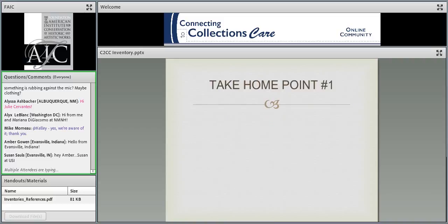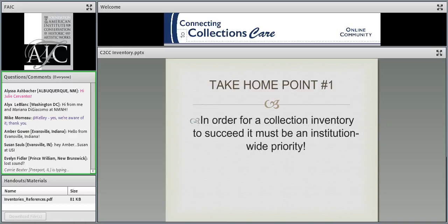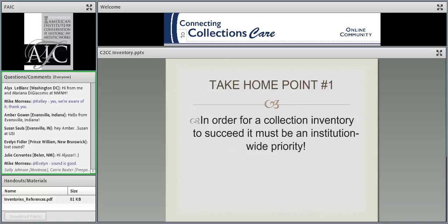Which brings me to my take-home point number 1. In order for a collection inventory to succeed, it must be an institution-wide priority. Early in my career, I was given some sage advice when I was frustrated with leadership at that museum. "Maureen, you can't manage up." And I have found that to prove true. But with patience and fortitude, you can sometimes persuade. So let's build the argument.